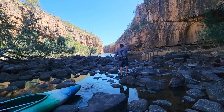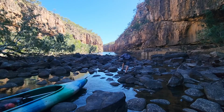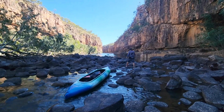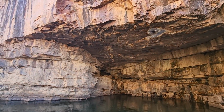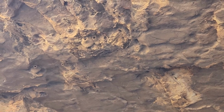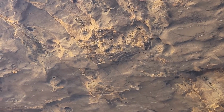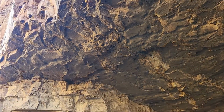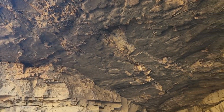So this is the final transition from 3rd to 2nd. So no more portaging after this one. So Adam's taken it home. So this is a cool little cave, and what you can see is all the birds burrow in and create little mud houses, mud nests. Last time we were here you could see them flying in and out, but I don't know if it's the time of day or the season or what, but they're not here.